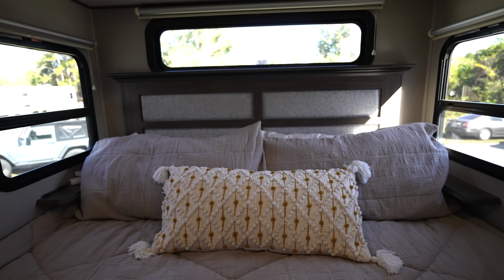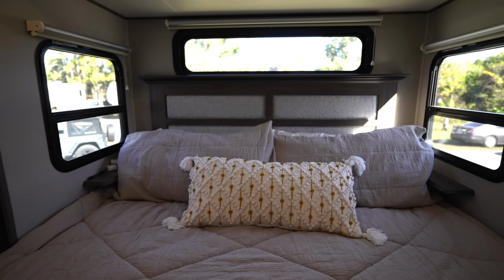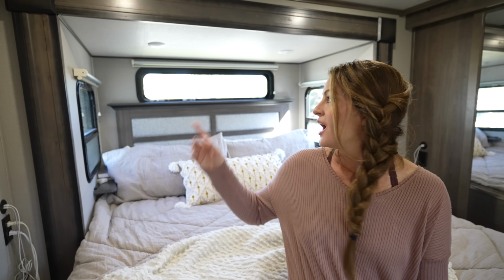One of the things I love that Grand Design does is they add these extra windows when they don't even have to put them, and a lot of companies don't add the extra touches, the extra windows. I love the extra sunlight. I worried about it because I love having the room super dark when I sleep, but it stays really dark in here. Once the shades are pulled, it is like a cave in here, and I sleep like a baby.